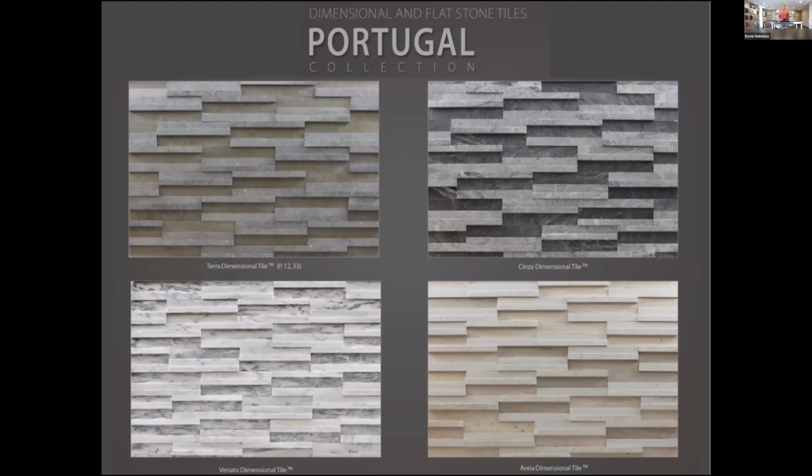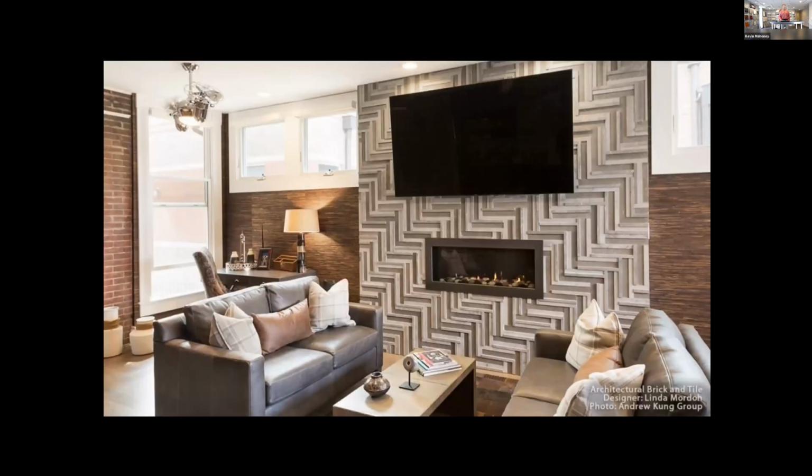Our Portugal line is a wonderful line that comes dimensional. We stock it dimensional. You also have the option to do smooth, but it's got different finishes. 3 stones put together, 4 of these equal 1 square foot, and you're able to do a whole host of installations with this product, like herringbone. And you can turn that herringbone up and down or different directions. That one points and goes from left to right.